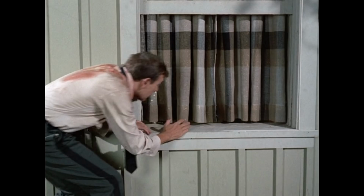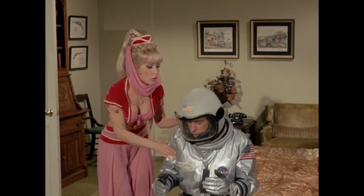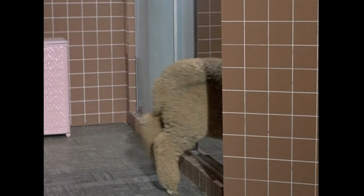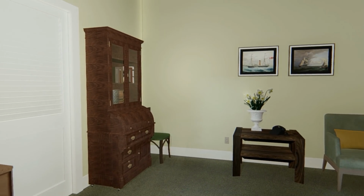Major Healy sneaking in through the window hoping to avoid Jeannie's wicked sister, but to no avail. Jeannie accidentally popping the wrong astronaut from the space shuttle into Tony's room. Jeannie using her powers to help Major Nelson dress for a mod party. And a sheep roaming into the shower. Now let's tour the master bedroom and bathroom.